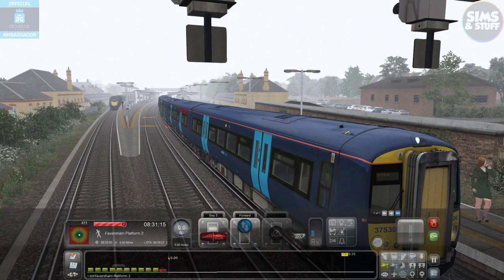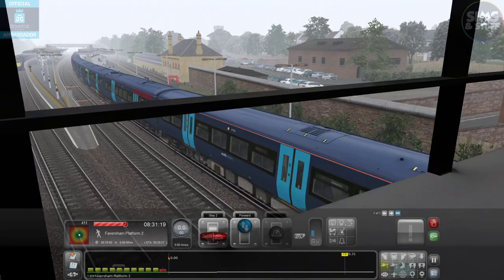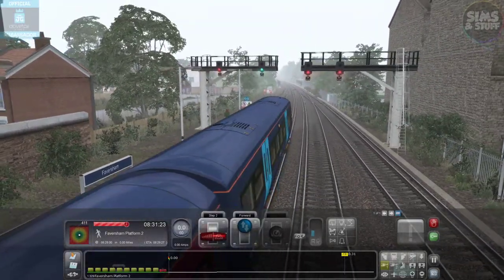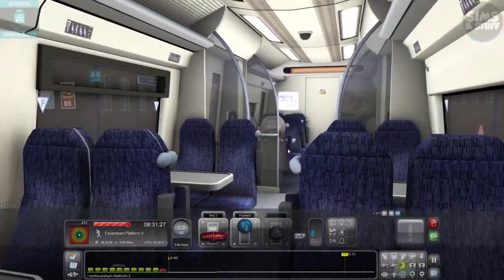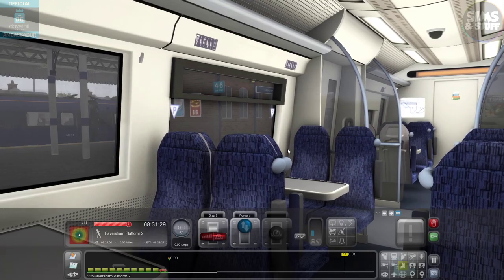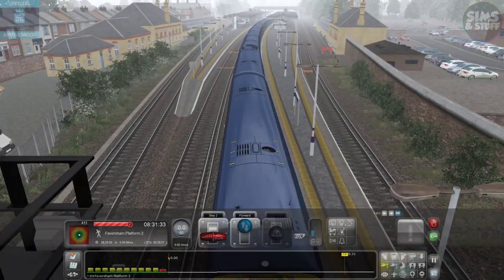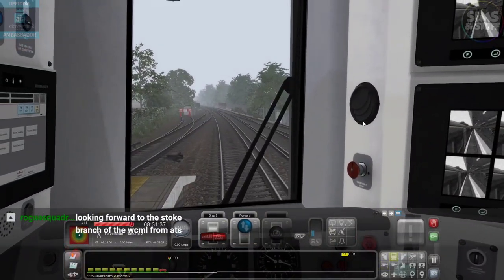I can hear another train. So due to depart at 8.32. We have a green, which is handy. It does become time to depart. There we go, another train departing down there. Come on with the time so we can depart.